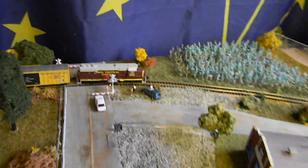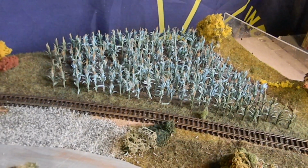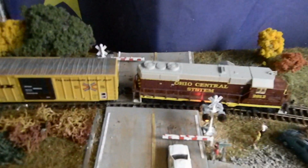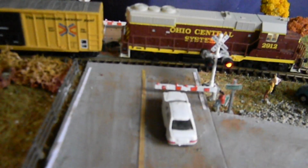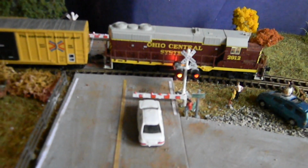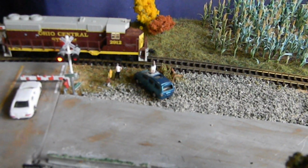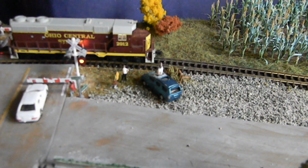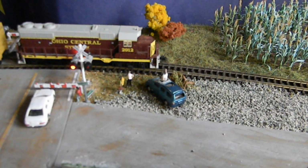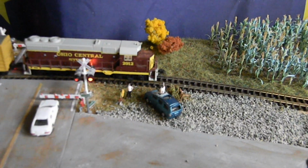So it's quite a lot different. There's a cornfield in the background and a railroad crossing complete with flashing lights. And there's a small turn-off in here which is handy for rail fans to park up and watch trains. And surely with the number of trains that are passing here, it's got to be the busiest single track stretch of line in America.